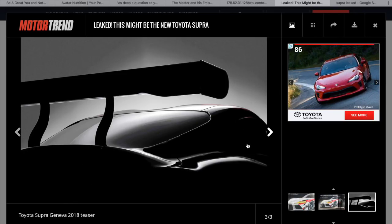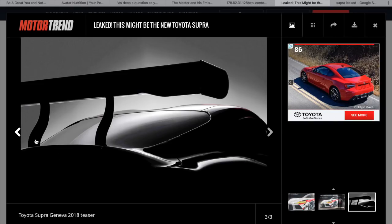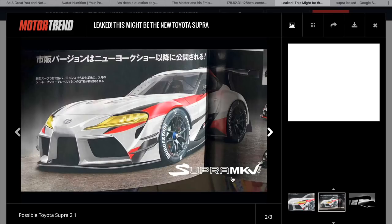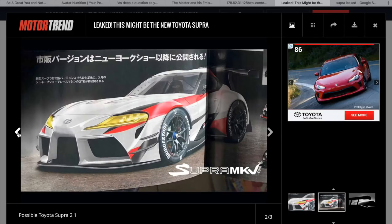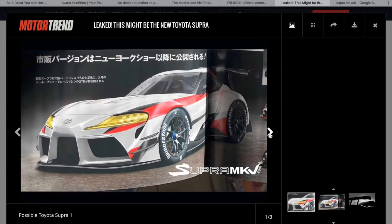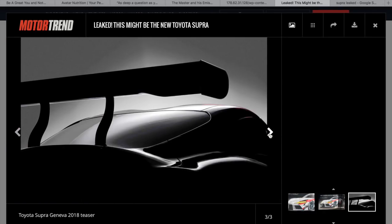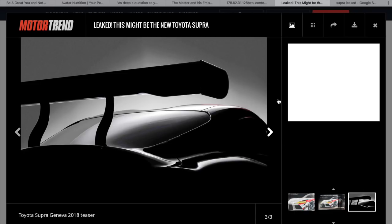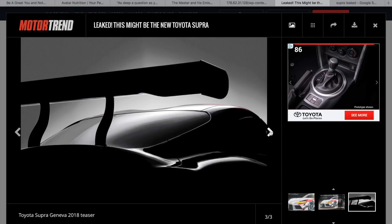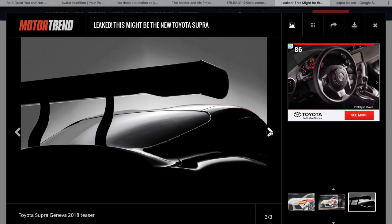So Toyota dropped this one on us. So this is literally what it's going to look like. And then here, I guess, are some leaked pictures, supramk5.com. These are Japanese magazines, obviously. Let me know what you think in the comment section below. Would you buy one? 50 grand, I believe, is what they're supposedly going for. I'm not sure exactly. Inline 6, automatic only. It's going to be the twin turbocharged inline 6 3-liter that they use in the BMWs.